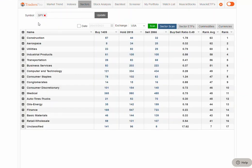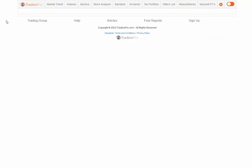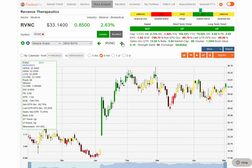Let's look at sectors here real quick. We've got construction, aerospace, utilities. There are actually a couple of gold stocks I want to look at this morning. Our new buy list here, we've got, again, mostly biomed or biotech, anything that starts with medical, drugs. Everything is working in that space right now. Some volatility, obviously. This one has got a new buy range, a new buy setup here. RVNC is also looking like a potential breakout move.